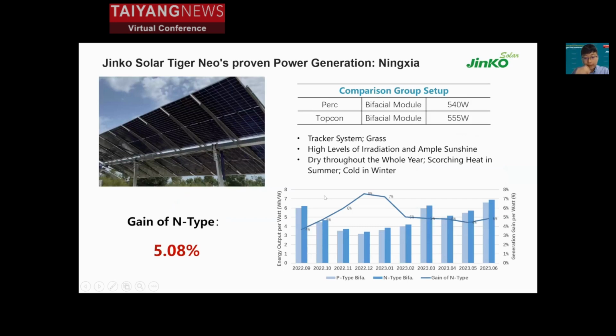So the previously mentioned advantage of the TOPCon technology can theoretically bring more than 3% increase in power generation compared with the same watt of P-type modules. In order to verify it, we also conducted a global TOPCon test with several third parties, such as TUV, SGS, and so on. In the North, we conducted the research with the CPVT in Ningxia, using the tracker system as the application scenario. Comparison groups are the bifacial PERC and TOPCon modules.